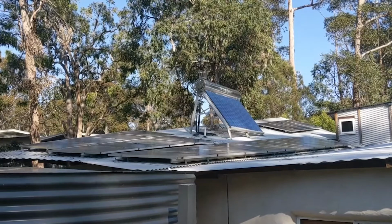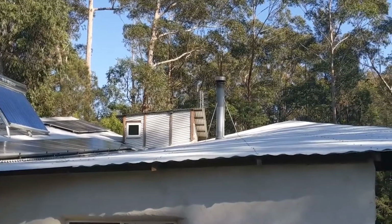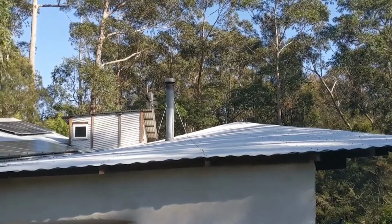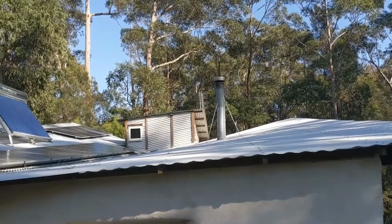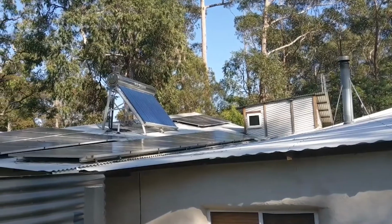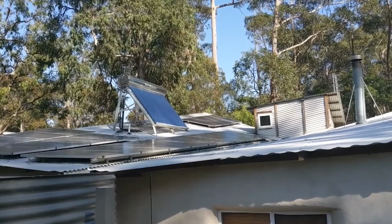Here's the strange roof angle. There's lots of different angles going on, and the camera probably doesn't pick it up very well. But it's like a butterfly roof and it slopes one end to the other with a valley in the middle. The valley's a bit steeper than a normal box gutter, which helps clear the leaves and gets them to run down to the tank. It's got about a 5 or 6 kilowatt solar system, and then solar hot water as well.